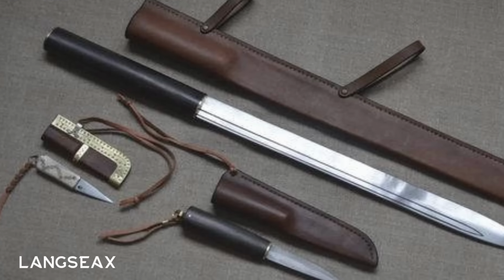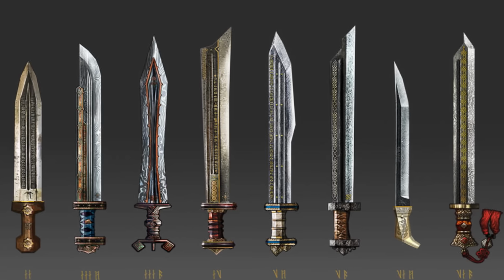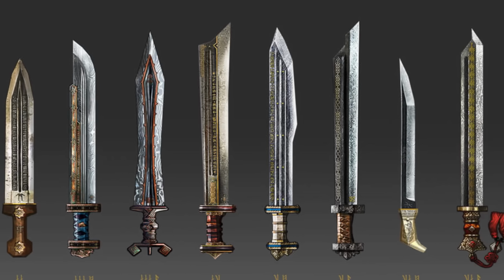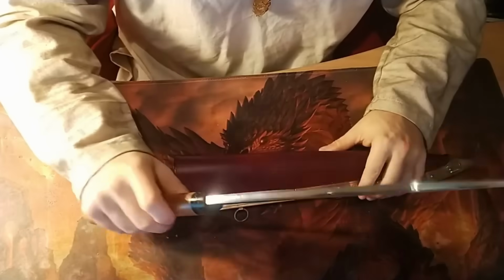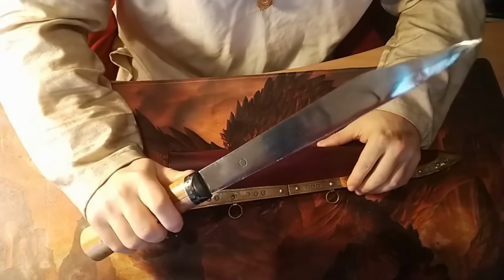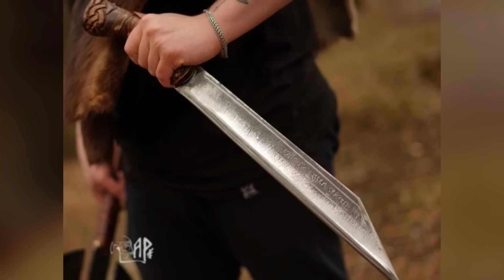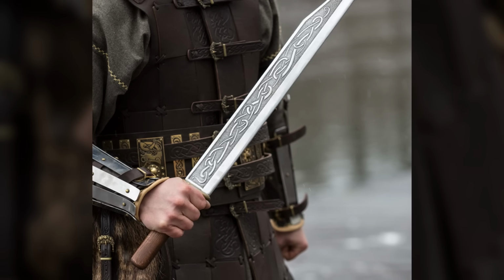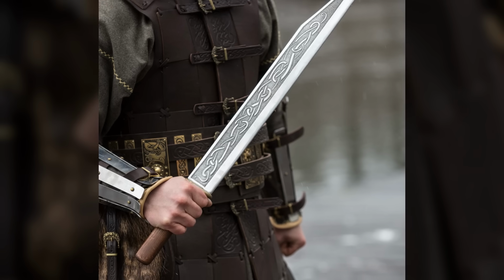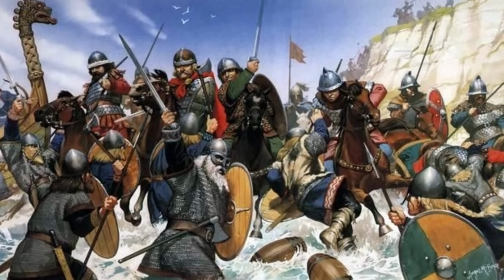The langseax represents the largest variant of the seax family, occupying a middle ground between knife and sword. With blades typically measuring between 12 to 20 inches, these weapons were substantial enough for serious combat, but more accessible than the expensive swords reserved for elites. Archaeological findings from Viking settlements and burial sites across Scandinavia and England show langseaxes were particularly common during the 9th and 10th centuries, coinciding with the height of Viking expansion.